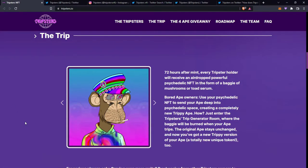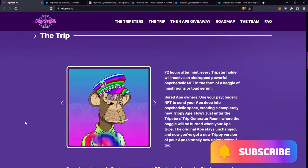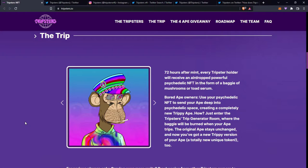So what is the trip? 72 hours after mint, every Tripster holder will receive an airdropped powerful psychedelic NFT in the form of a baggie of mushrooms or toad serum. Bored Ape owners, you can use your psychedelic NFT to send your ape deep into psychedelic space, creating a completely new trippy ape. How? Just enter the Tripster's trip generator room, where the baggie will be burned when your ape trips. The original ape stays unchanged, and now you've got a new trippy version of your ape, a totally new unique token too.